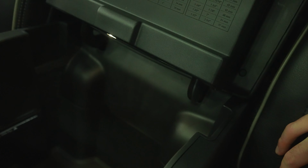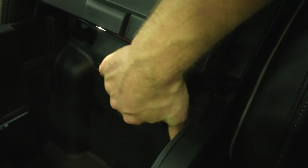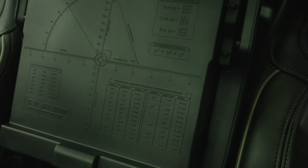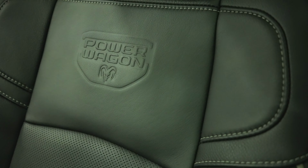If you use this vehicle as a work vehicle, I don't know what you do, but it'd be a pretty sweet work vehicle in my opinion. You do have these little hooks right here, these little hangers for file storage. I believe you can store up to 10 or 15 folders in there. On the back of this, you have your trigonometric ratios, your standard to metric conversion, and your fraction to decimal conversion. Power Wagon is stamped into the leather seats in this vehicle.